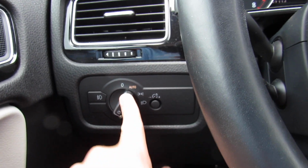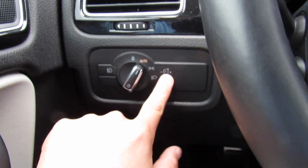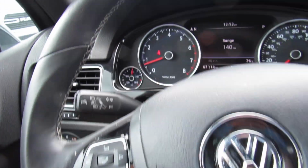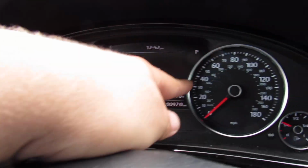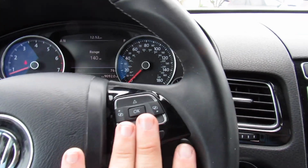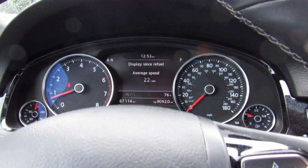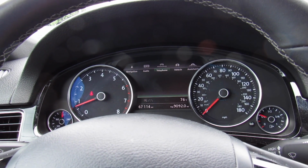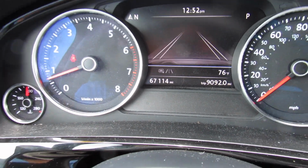Headlight controls over here, they are automatic, as well as your fog lights and gauge dimmer right there. Like I said, very nice. This one is equipped with adaptive cruise. In the middle, you can see your gauges, your engine temperature, tachometer, speedometer, and fuel gauge. And then from right here, you can bring up all kinds of different things on the display, even your audio, navigation, phone, things like that. You can see this one has just over 67,000 miles.